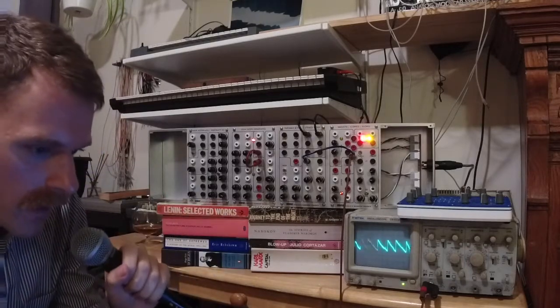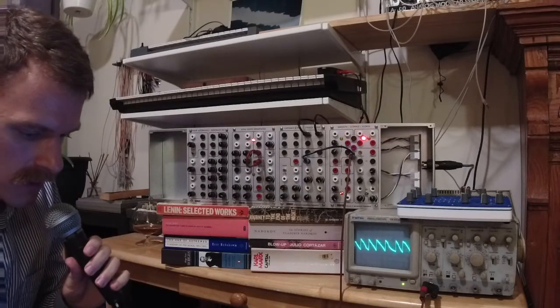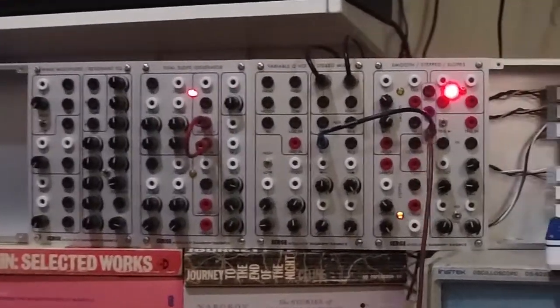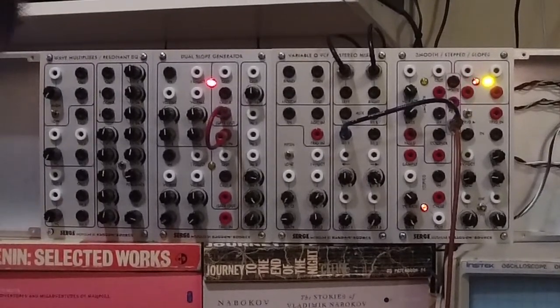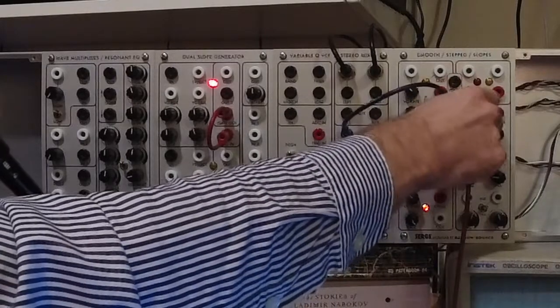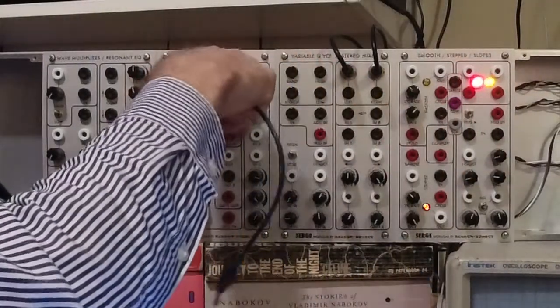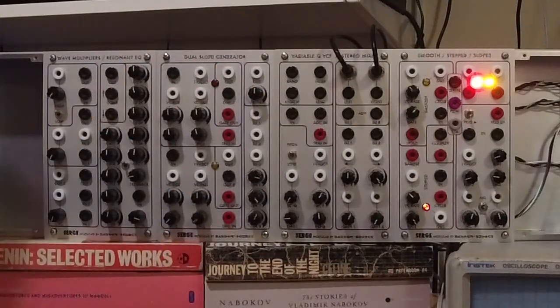So, what's in the Serge? That's a good place to start. So I'm going to zoom in here and dive into the Serge itself. Let me just take some of these cables out. I'll start from, I guess, right to left. It doesn't necessarily make sense, but whatever.